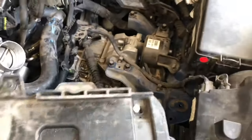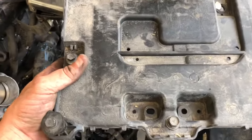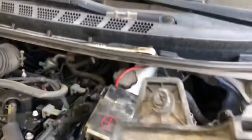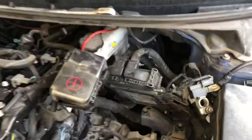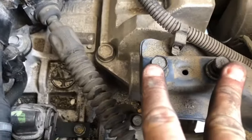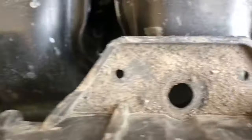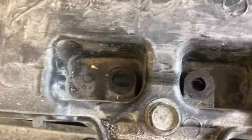Alright, so I got this bottom plate out, and what I did is I ended up screwing all the bolts back where they could go, so that way I know there's no bolts missing. And then right here, these two bolts are the ones that go through right there, and same with this guy, and then right back here. So that'd be that bolt, that one, and those two.